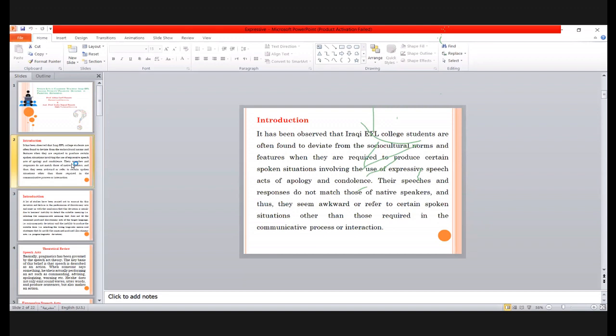Why do students face difficulty in handling speech acts in general and apology and condolence in particular? What are the reasons behind this difficulty? And why aren't students able to produce pragmatically accepted utterances when they are able to produce grammatical sentences? Through the presentation of the topic, we hope that our dearest academics can get answers to these questions.